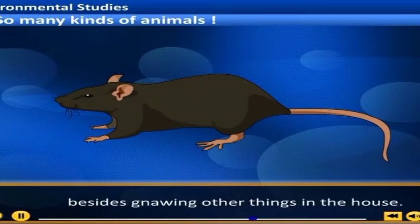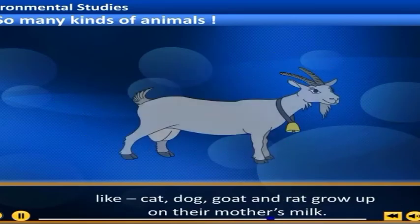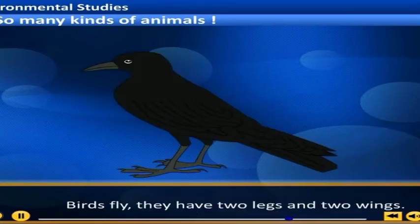Besides gnawing other things in the house, scientists classify animals like cat, dog, goat, and rat as those that grow upon their mother's milk. Birds fly. They have 2 legs and 2 wings.